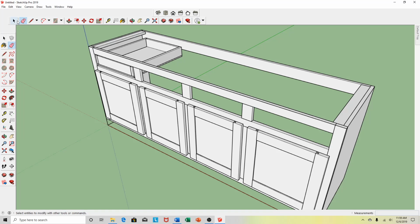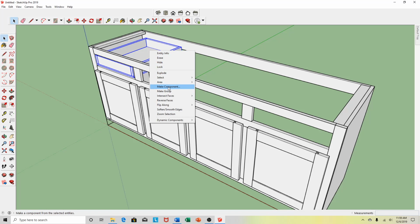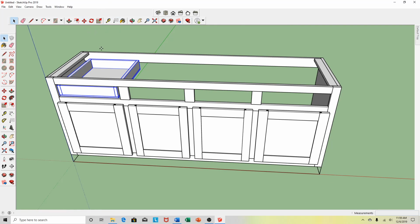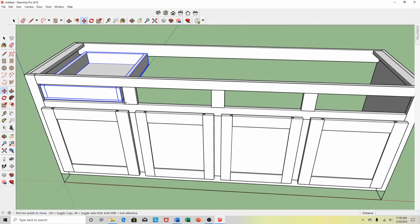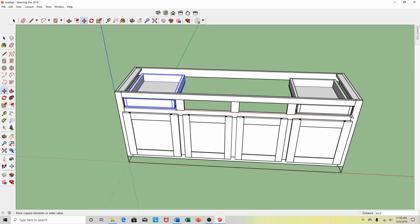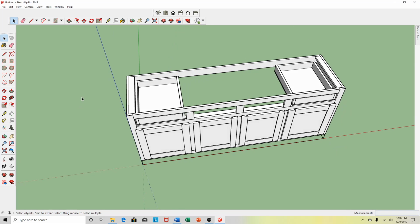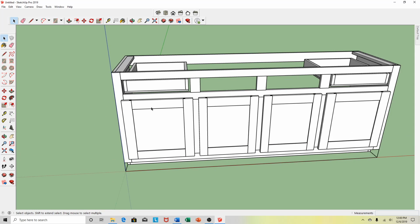Okay, now let's group all those things so when I move it, it will be easy to move. Make a component and enter. All right, we're going to pick it up from here. Send control. That's it. Beautiful, right? I'm not sure about you, but I really think anybody can make a cabinet. All right, with the design. Design is not an even factor.